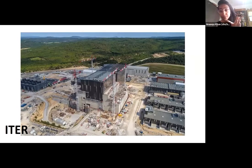So as I mentioned before, the kind of fuels that we're looking at are deuterium and tritium. Now, deuterium we can extract from seawater. Tritium is kind of limited in supply. At the moment, we're getting small bits and bobs from nuclear fission reactors. So from CANDU reactors is where we get our tritium from.